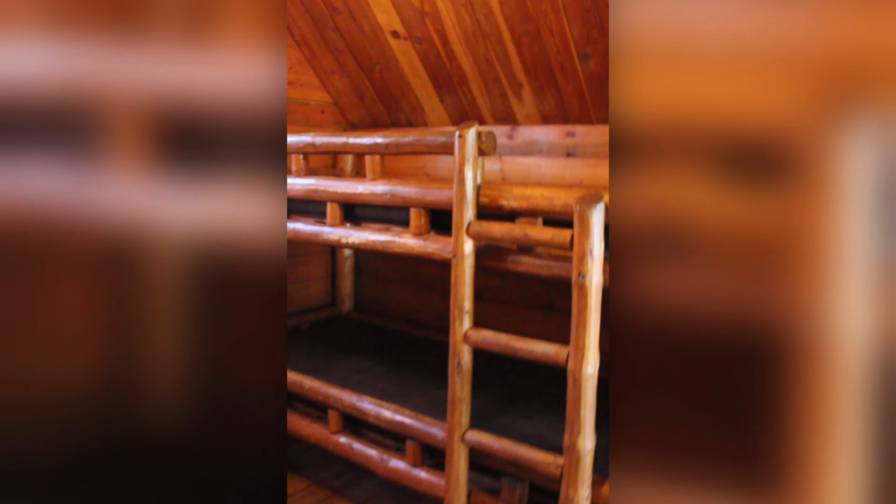If you have kids camping, nice little bunk beds. This one has an air unit, of course, which we didn't need last night. And another amenity, which we're not used to at all, is television. So it was a great, warm, nice stay, and we're getting ready to head out.